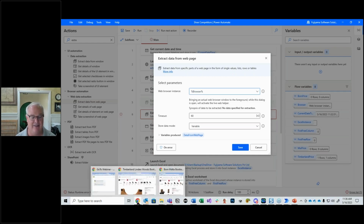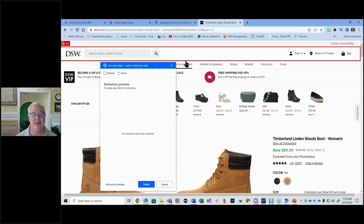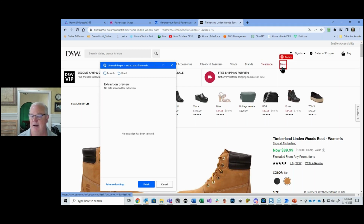I'm going to click on this and I'm going to go in. I think this was the Born or Linden. So here we go, Linden Boots. And now while I'm here, you'll notice as I hover, you see how that red thing pops up? It's reading the website and it's encapsulating the HTML for each part and piece and saying, look, you can screen scrape this if you'd like.